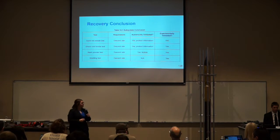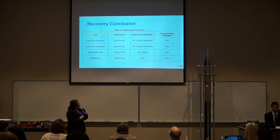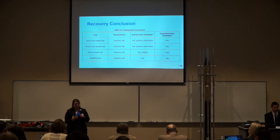And finally, these are the tests that we performed. We have our shock cord tensile test, our quick link tensile test, our black powder test, and our wadding test. Each of these tests were used to validate our descent rate requirement. The quick link and shock cord tests numerically and experimentally validated our requirement. The black powder test numerically validated our requirement. However, because we weren't able to test the larger charges, we weren't able to experimentally validate the requirement.